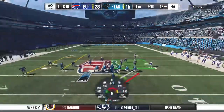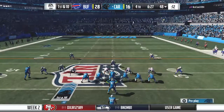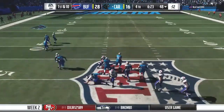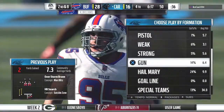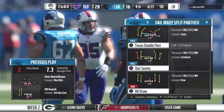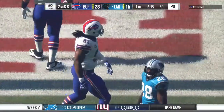Strong right. Newton gives off to Stewart. And he'll be brought down right at midfield after a gain of only a couple. This is what happens sometimes when you abandon the running game. It's hard to get back to it because once guys get out of that mentality of firing out and hitting people, it's hard to get them started again occasionally.